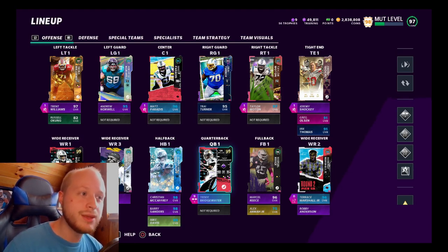He's obviously probably not even going to be in our lineup at all, just because he's only a 96, and all our receivers are already 99, so there's really no need for him. But he's still a good card, man. 99 speed, 6'3", great budget wide receiver.